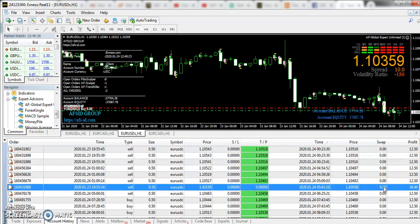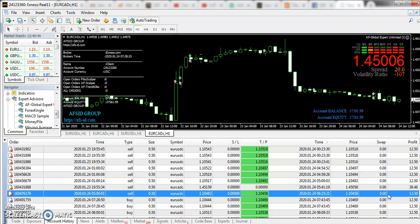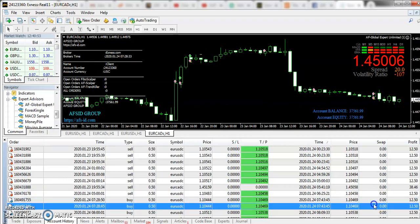Okay, then a sell position was taken on Euro Canadian dollar. I'm going to take you towards the Euro Canadian dollar. You can see it moved up a couple of days ago, and then we have seen the drop yesterday, and throughout the day the market went down, and it has taken sell positions today on Euro Canadian dollar too. And mostly the positions that it has taken were in favor of the Euro USD sell position. Okay, then buy and then buy.